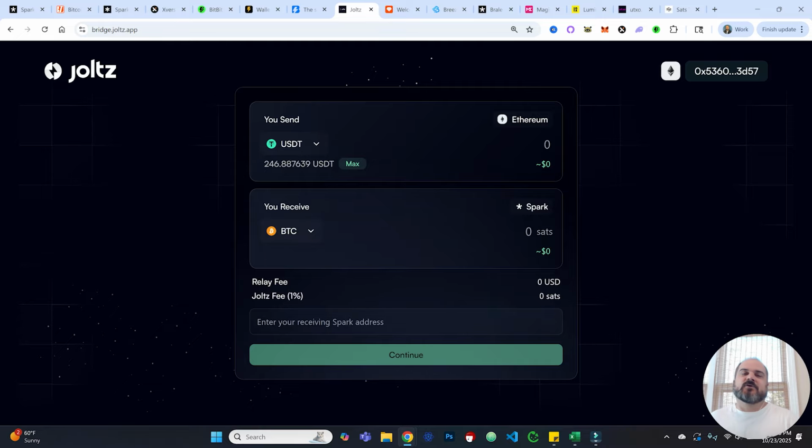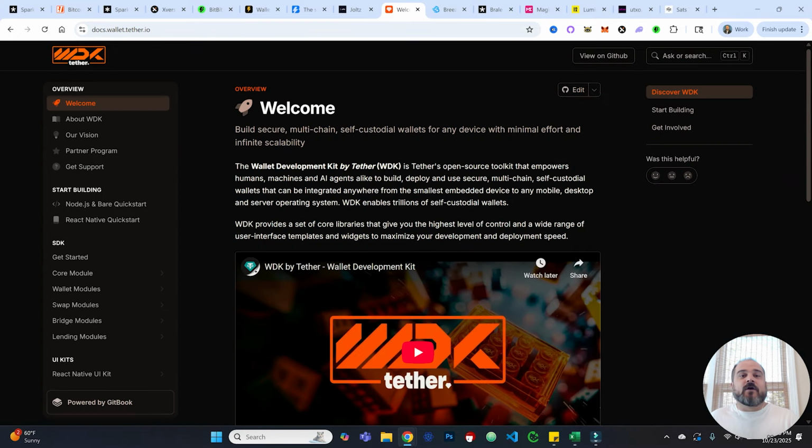And we're hoping that the Joltz bridge can be a key part of that. We also have seen some really interesting developments with Tether's WDK, their wallet development kit. This is something you've seen them now posting a lot about. I think this is actually going to be formally launched this week in Lugano, the Plan B Forum happening in Lugano this week. And so what is this? This is an open source development kit for developers to spin up self-custodial wallets in their applications.